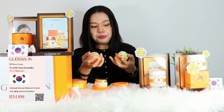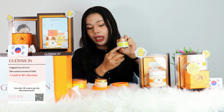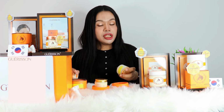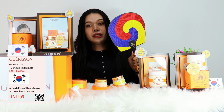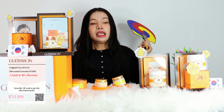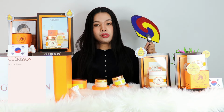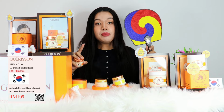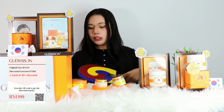And this one is written in Chinese. But GUERISSON's is written in Korean because, like what I mentioned, this product is an authentic Korean product. It's made and manufactured in Korea, so you are sure that the quality of GUERISSON non-complex skin is really up to the international standards.